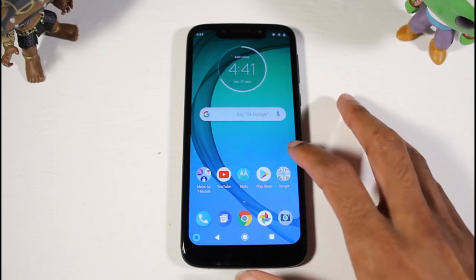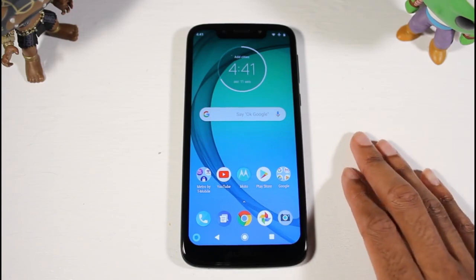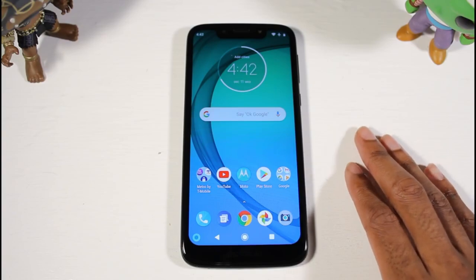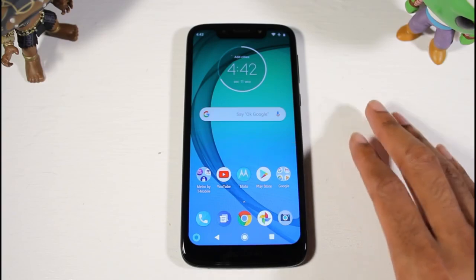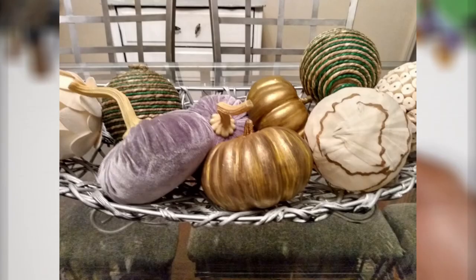So you do have a headphone jack on here, of course. No NFC is on this guy, unfortunately, but the fingerprint scanner is on here and it works just fine. You only have a single camera on here, a 13 megapixel standard. You actually get 4K video, which is pretty interesting, an 8 megapixel selfie camera. Basically, not the best cameras.